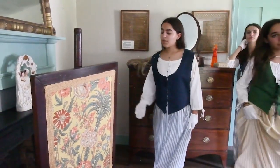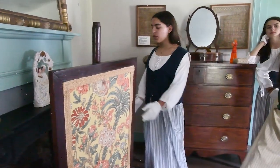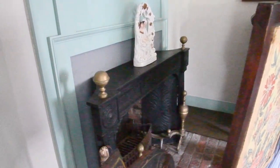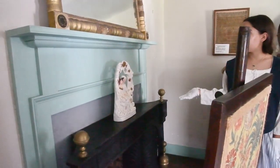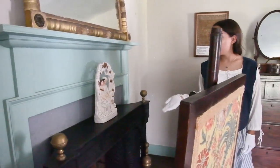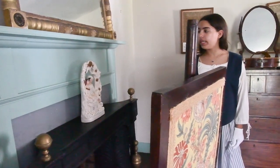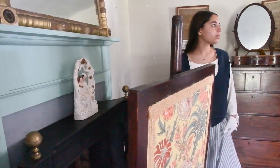This fireplace is a Benjamin Franklin fireplace, and as you can see, it points out, which will allow the heat to evenly distribute throughout the room. And on top of the fireplace is a dowry, which is a wedding gift, and the dowry would show which season you were married in, and so this one would be fall.